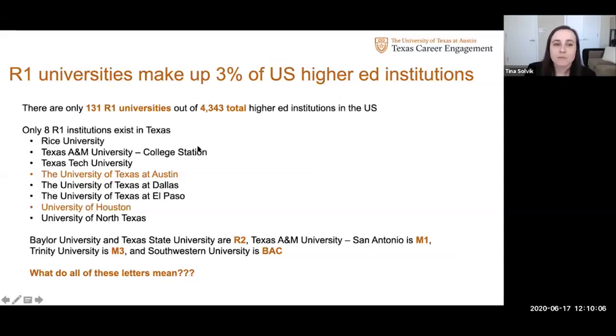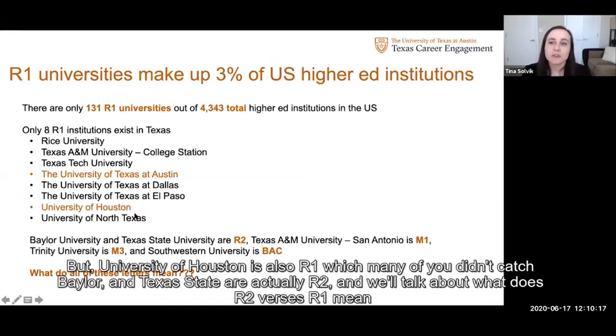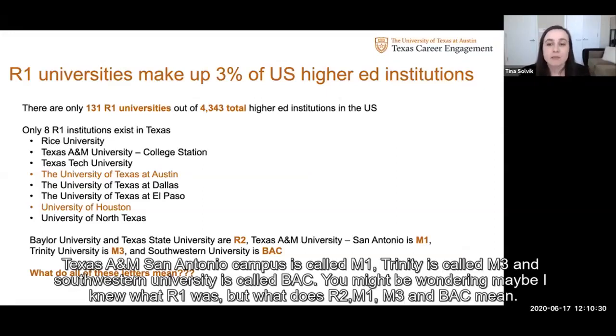Of the institutions in Texas that are R1, there are 8, and the ones that I included in the poll were UT Austin, which all of you identified as R1, but University of Houston is also R1, which many of you didn't catch. Baylor and Texas State are actually R2, and we'll talk about what R2 versus R1 means. Texas A&M San Antonio campus is called M1, Trinity is called M3, and Southwestern University is called BAC. You might be wondering, maybe I knew what R1 was, but what do R2, M1, M3, and BAC mean?